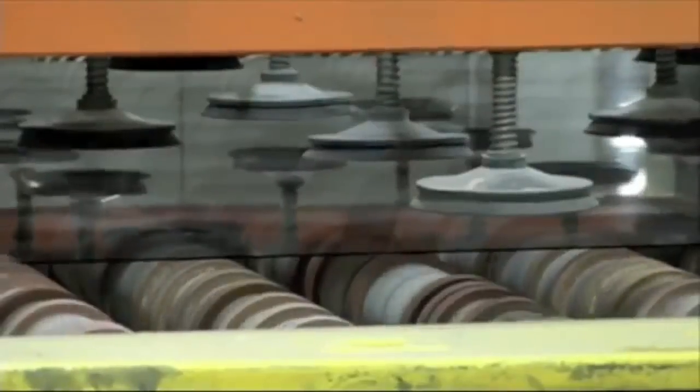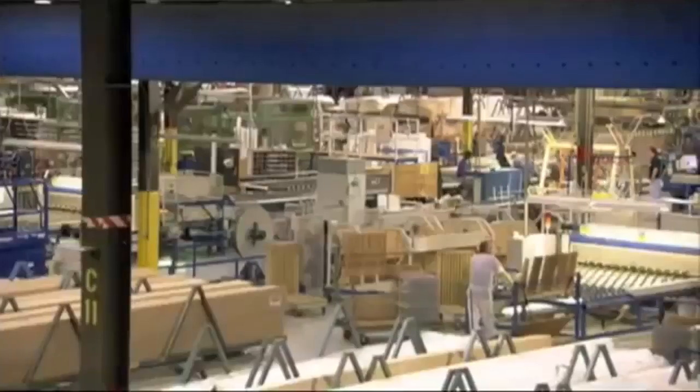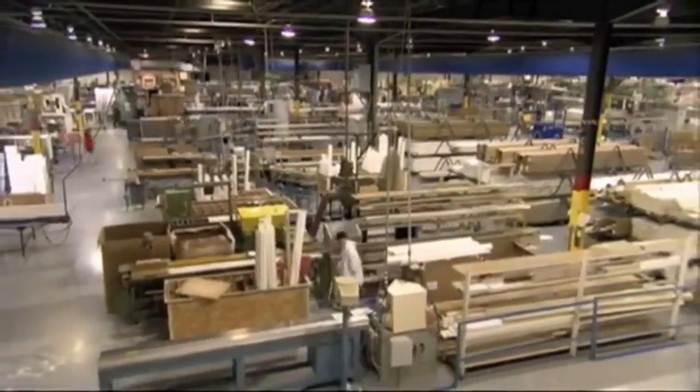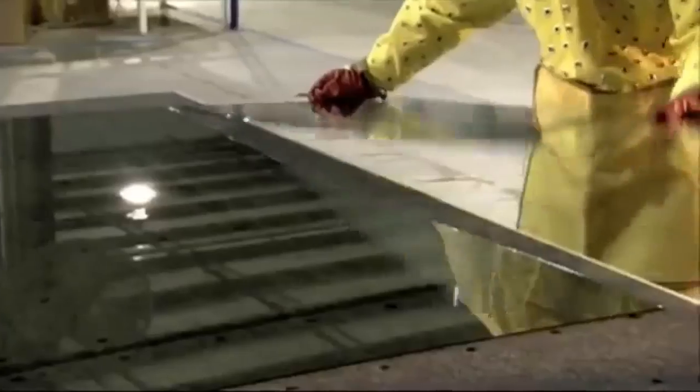To make windows, we haul glass down the road a ways to a window factory called Viwinco in Morgantown, Pennsylvania, where on average, 400 sheets of plate glass stream in all day, destined to become window panes. Working with this stuff can be very dangerous.